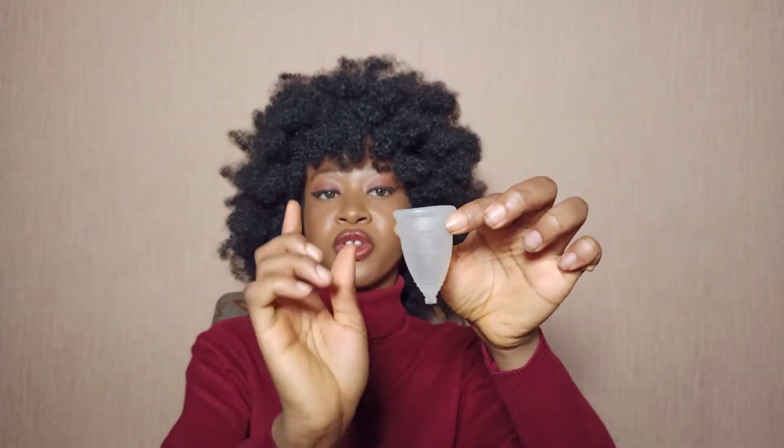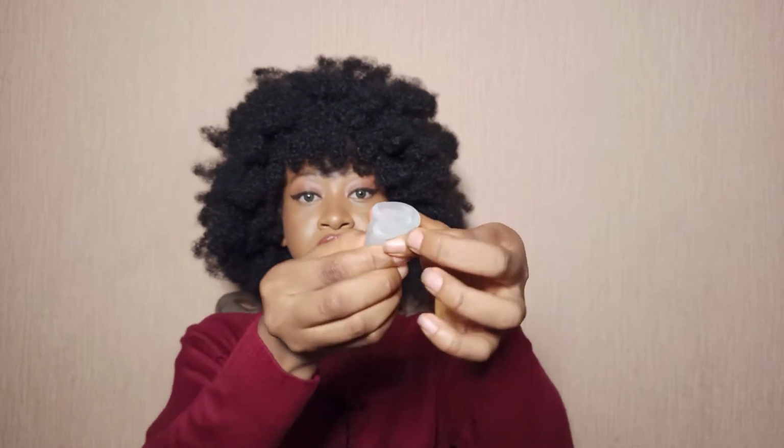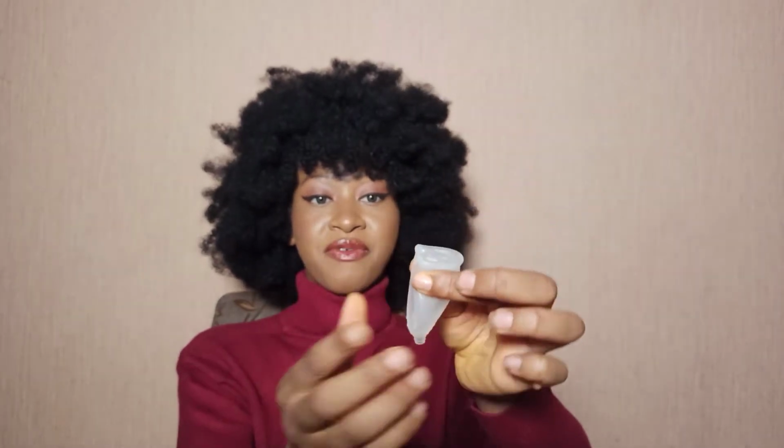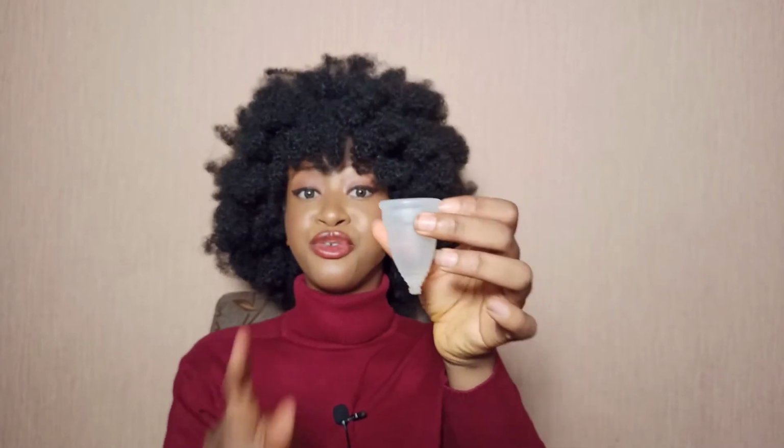Now when you get the cup, there are actually two ways that you can insert it into your vagina. So the first way is you take it like this, right? You fold it and then you fold it this way. It looks like this. But I figured out that when it looks like this, me trying to insert it was so overwhelming for me, and it just didn't work. So the best one that worked for me, and I recommend that you try if you try this first one and it doesn't work for you, is this.